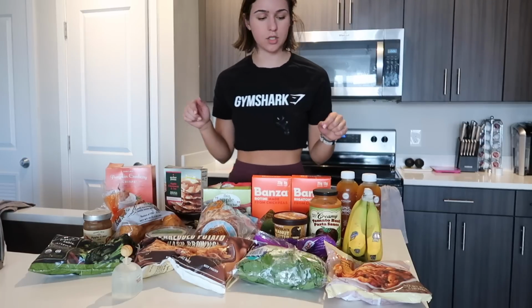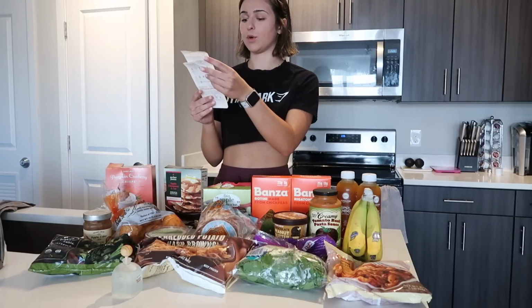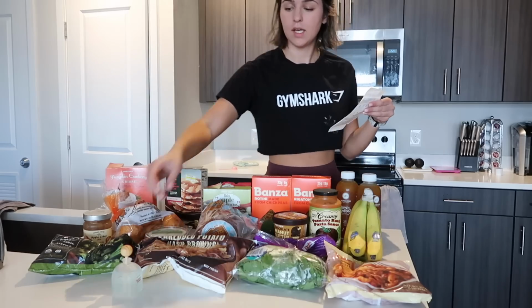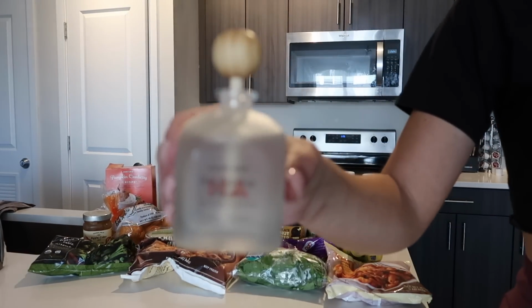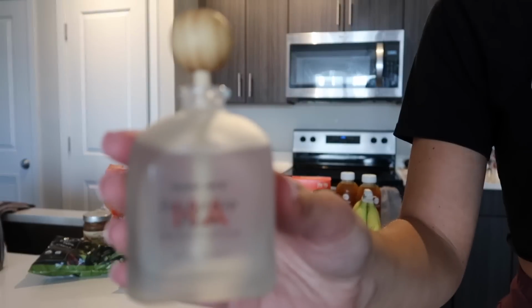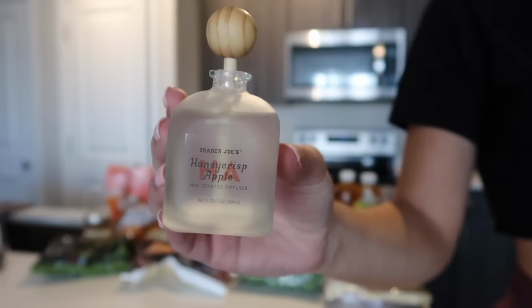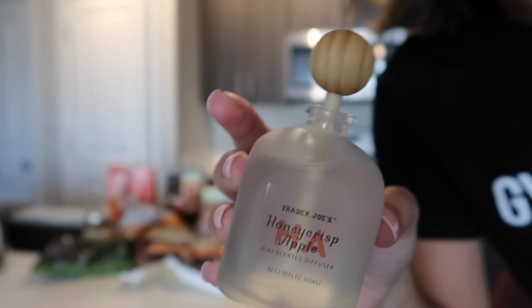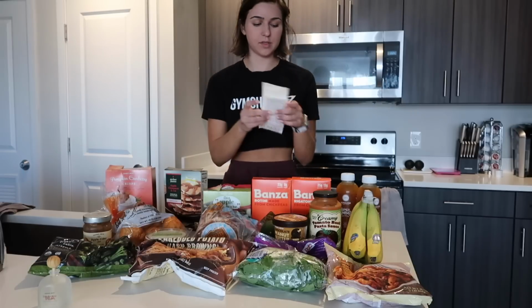So I'm gonna start with Trader Joe's. Let me find my receipt. I spent $43, and one of the things that I got was not food related. It was actually this little diffuser that smells so good. And it was only $4.99. So I got this to put next to my bed. I will keep you guys posted if I actually like it and if it works. But yeah, I got a little Honeycrisp apple diffuser.